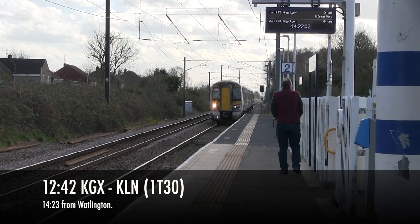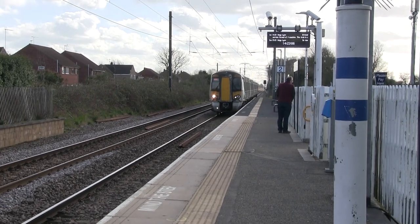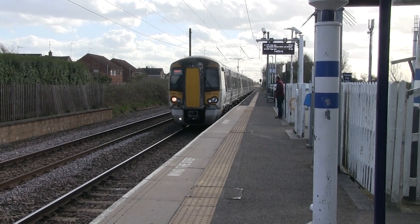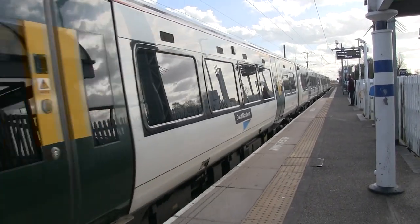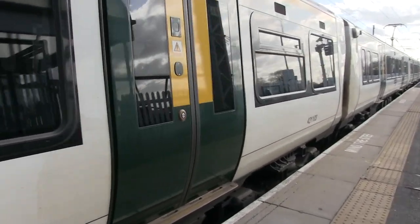So it's just one stop to Kings Lynn, and then we'll have a break for lunch. Then we'll decide what we're going to do a bit later, however. Not fully decided, so it's 387, 103 to Kings Lynn. So if you want to get on near the front, we'll be near the front getting off at Kings Lynn.